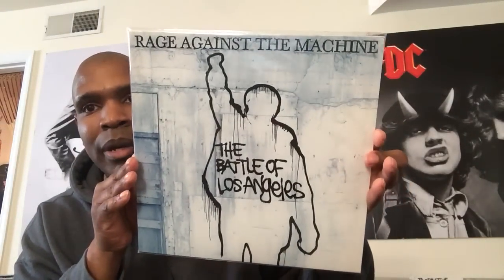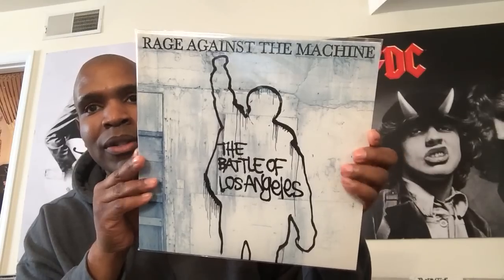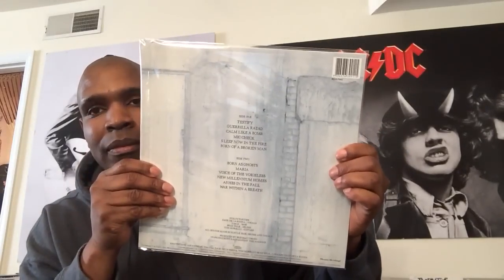A couple of artist completion pieces here. Rage Against the Machine, Battle of Los Angeles. Of course, everyone knows that one. And Renegades. So that kind of completes my Rage on vinyl, which is nice.